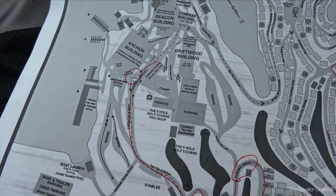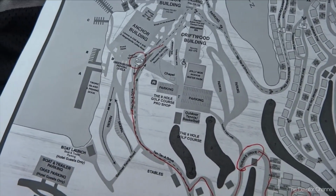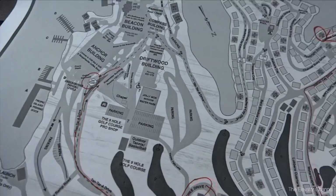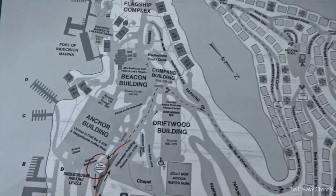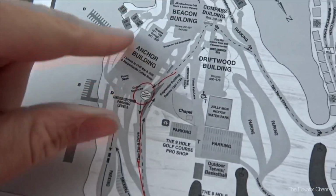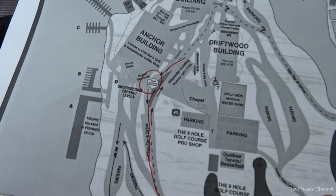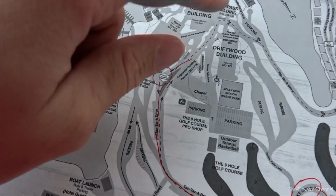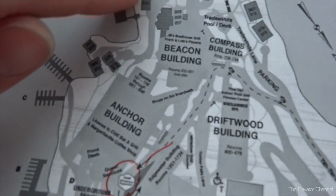Okay, so I did end up out in the estates in a standard room this time, which is about the lowest class of room they have here, but it's a lake view. It looks like I'm right on the front. So basically, back here is the main resort complex. They actually renamed all the buildings very creatively because it used to be A, B, C, and D. Now it's Anchor, Beacon, Compass, Driftwood. And supposedly the E building, it looks like, is the Edgewater building now.